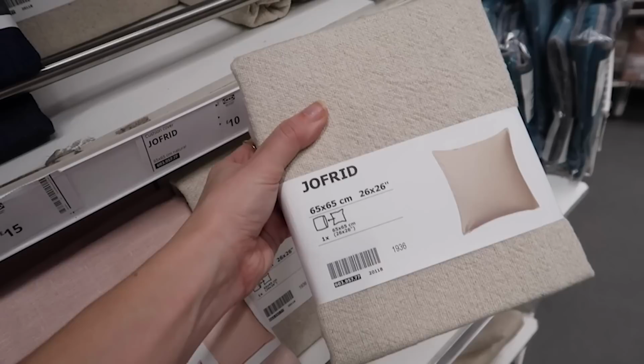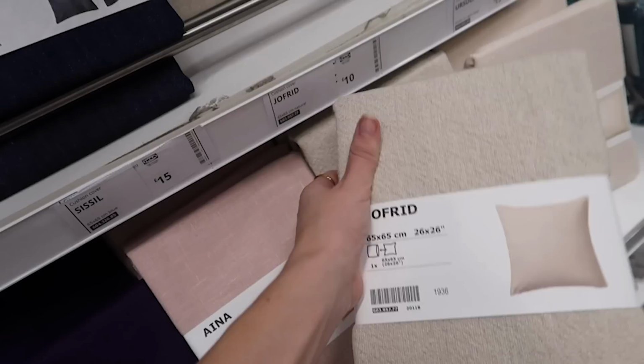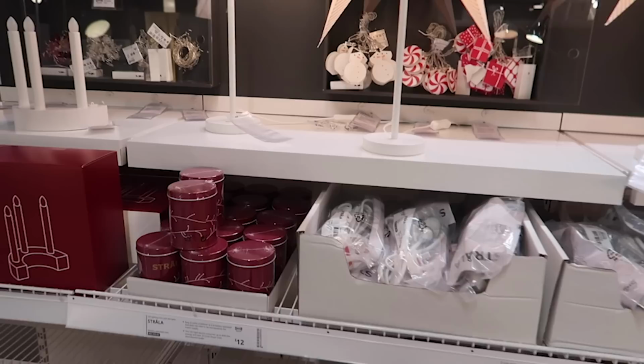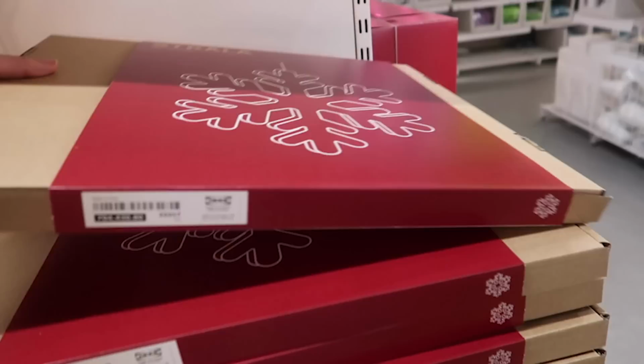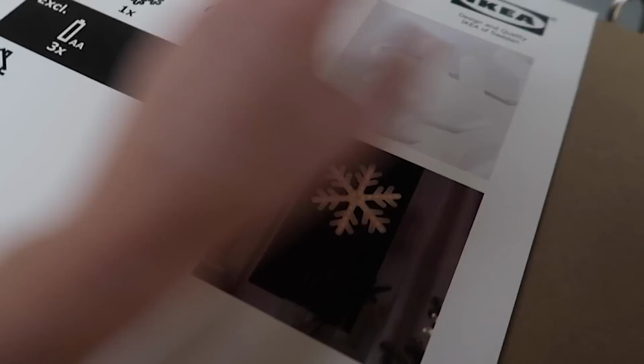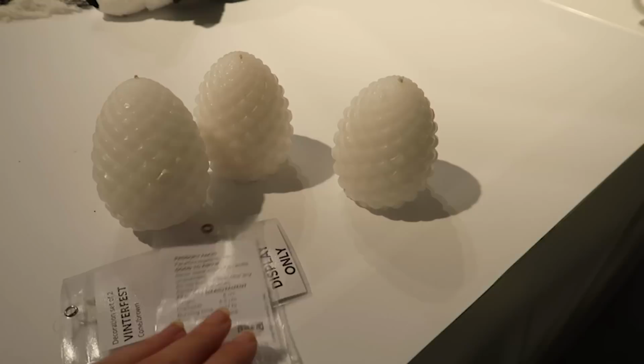I think I'm right in saying that these are the linen cushion covers I saw. They're £10. They have some cute fairy lights, different festive ones. You can see in the windows there some little snowmen. Then they have these paper stars, which they've had a lot hanging around as well. I'm not sure what this is, but I think it's some kind of snowflake hanger as well. Oh, here we go, and it lights up. They have these little, I don't know if they're candles or just decorations? Oh no, they are candles.